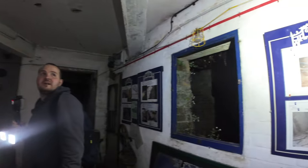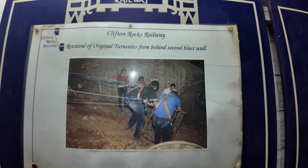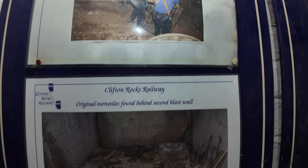That's got a camera now. Camera. Where? Up behind us. Is it on? Don't know. It is from somewhere else, isn't it? I think this is the museum over there. This has got a camera in it.